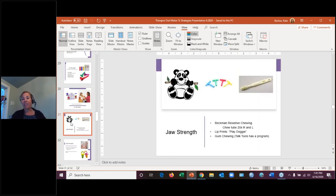For jaw strength, chewies are so great, right? They come in all different colors. The yellow is the easiest resistance. The blue is the hardest. You are going to make progress when you work on chewing with these. And this is probably the fastest progress you'll see, like I said.